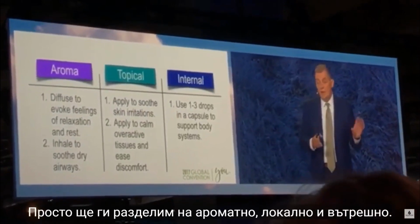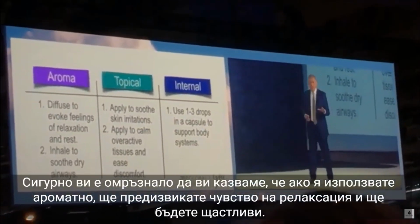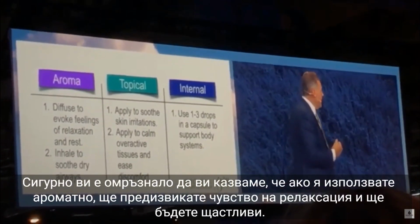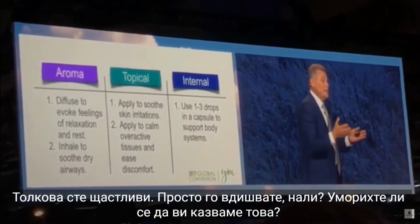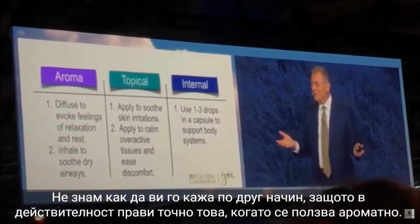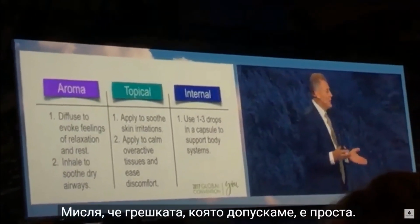I'm just going to break it down always the same way: aromatically, topically, and internally. So you've probably grown tired of us saying that if you use it aromatically, you're going to evoke feelings of relaxation, and you're going to be happy. So happy. And just breathe it in. Right? Are you tired of that? I'm tired of it, but I don't know how else to tell you, because the reality of it is, that's exactly what it does when we use it aromatically.